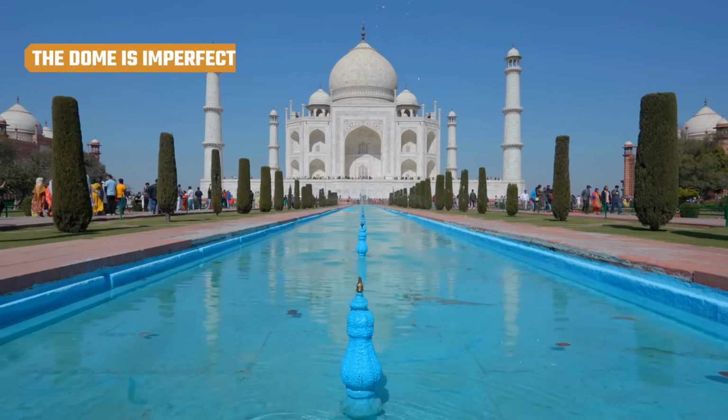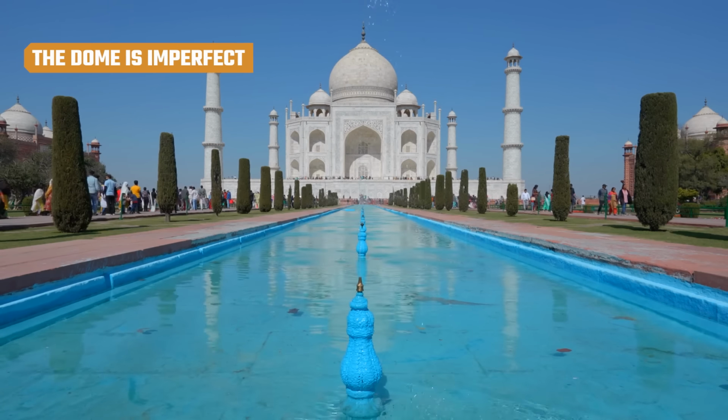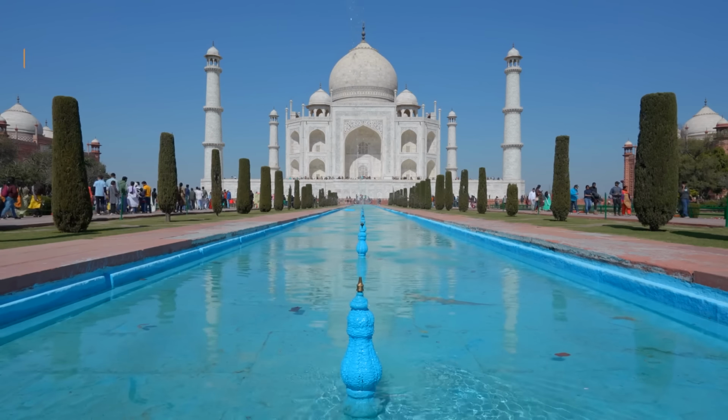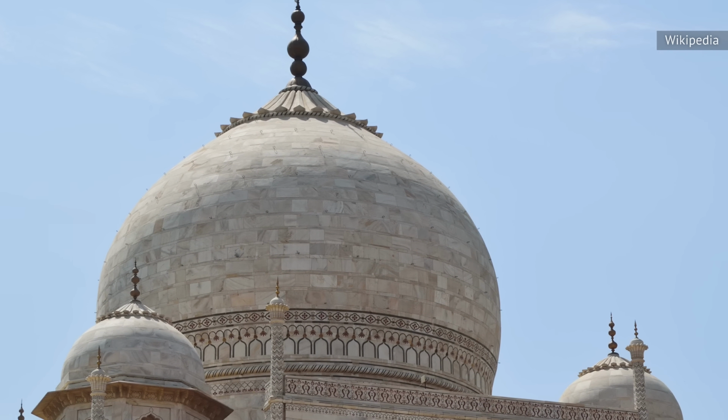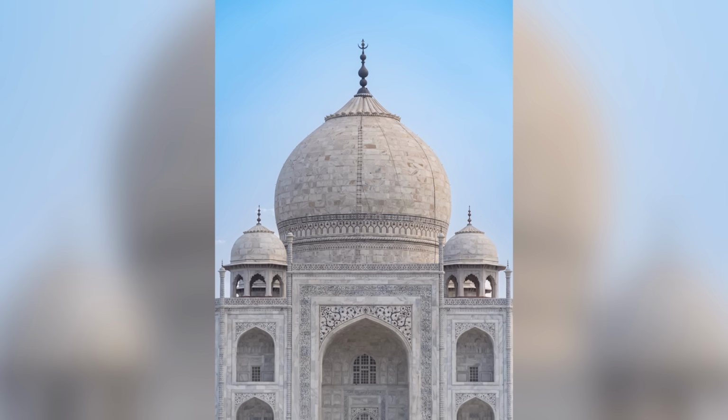There's an almost invisible imperfection here. The main dome, sometimes called the onion dome due to its shape, is wonky. At its widest point, it's actually about 5.5% off from perfect symmetry. When academic Dilip Ahuja first noticed the asymmetry in the 1980s, no one wanted to believe him, so he took a photo of the dome, cut it out, and folded it in half. The two halves didn't align.